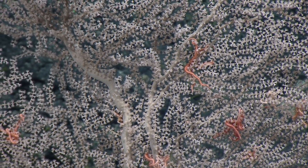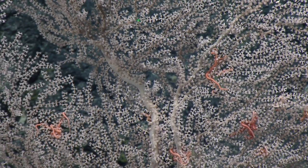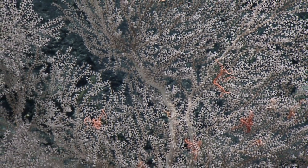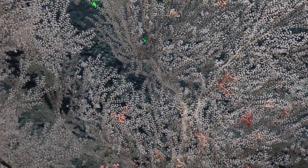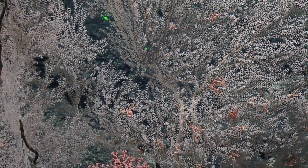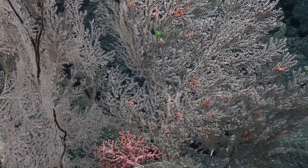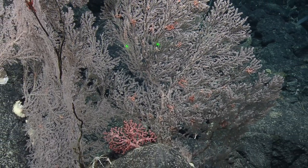Slow pull out. Is that the Paracentella? Yeah, the Paracentella. I think you had it right. And then there's a bubblegum coral right directly below this, which is the first I've seen on this dive. Now, see, that one actually looks like a bubblegum coral to me because they're all closed. I think that's the slowest I've gotten this lens to zoom. Yeah, nice.